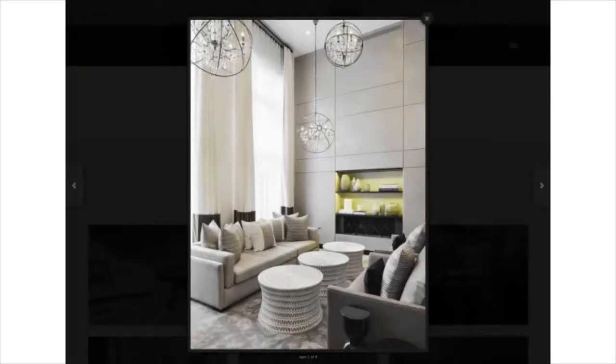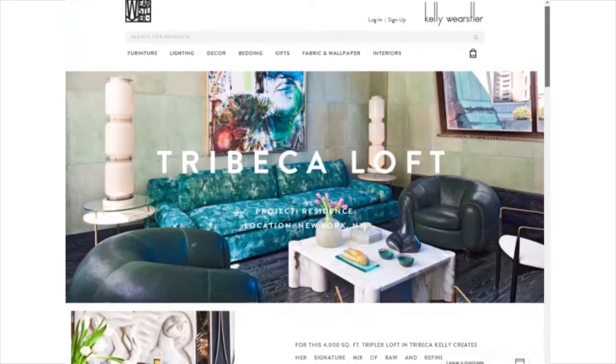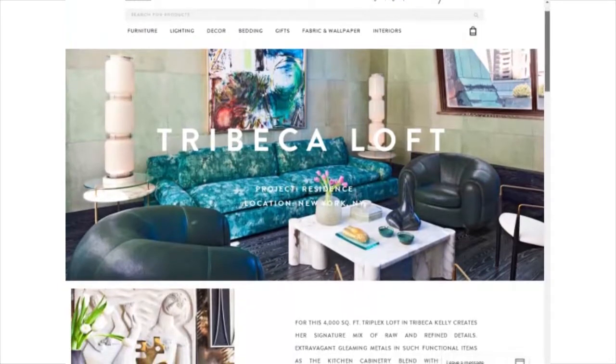Another top designer is Kelly Wearstler. She's on the West Coast in LA. Wow, this woman is absolutely amazing. Her work is so cool. Here you have the sculptural chairs, and look how she uses color with the artwork, the sofa, but then she's got the whites, the greens on the walls that look like stone with some greens in it.